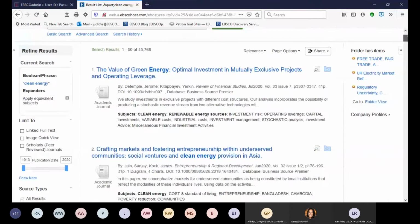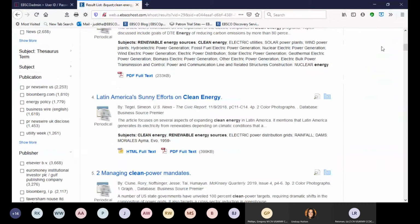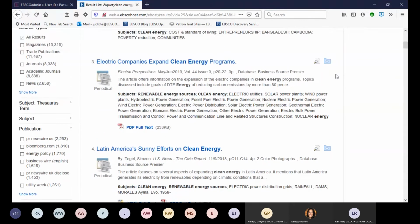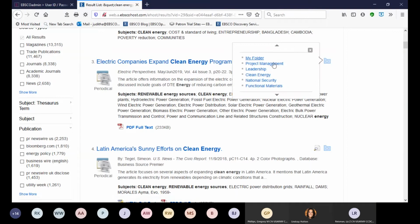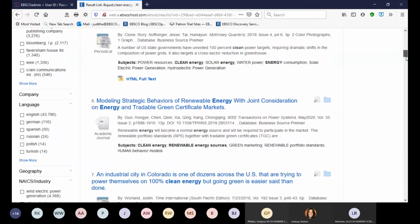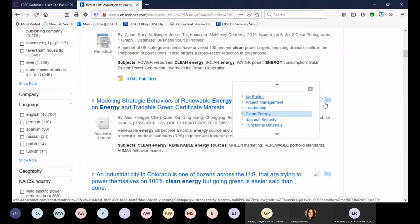So if I do a search on clean energy and I'm reviewing the information and all of a sudden I say, hey, I really like this article and I want to save this for later and put it into my EBSCOhost folder. Now that I'm in my EBSCOhost account and it's open, I can click on that and you'll see that all of my different custom folders show up. So now I can save it to clean energy. And then maybe I have an article that I find that has something to do with a different subject area. I can still click on it and put it into, let's say, my project management or my functional materials folder.